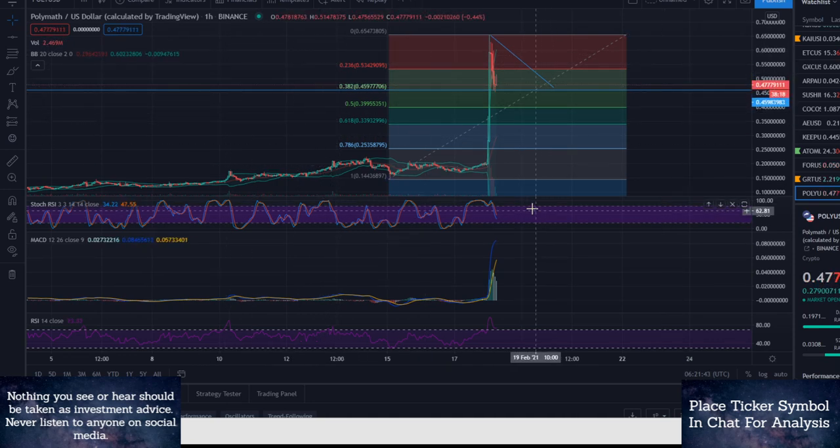Now this is one that wasn't on the list, but it recently jumped up, and I mean in the last few hours over 140% is what we're up right now. Now this was all the way up to 65 cents. What on earth? That is almost 280%?